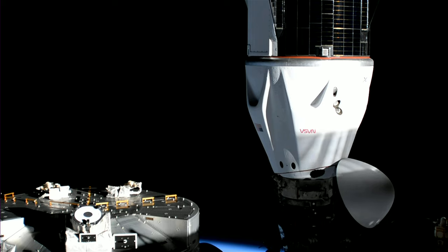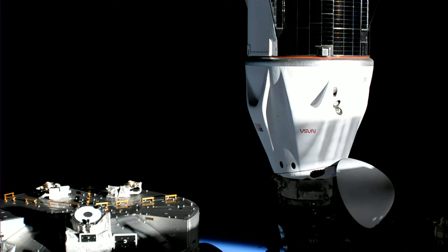Again, now that they are docked, Tom Marshburn inside the station is securing some hardware and then moving right into hatch operations.